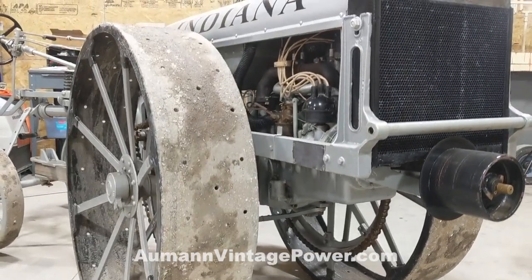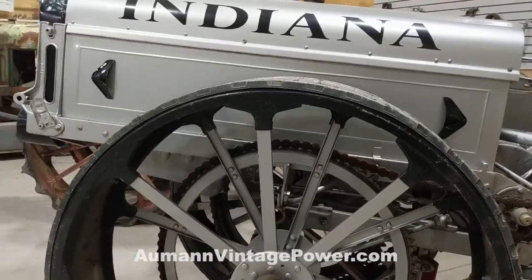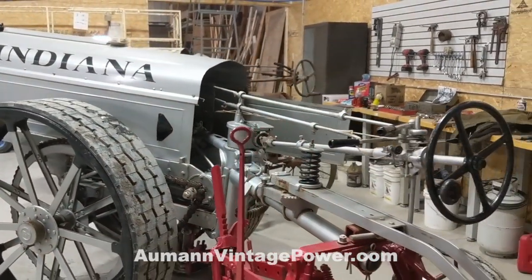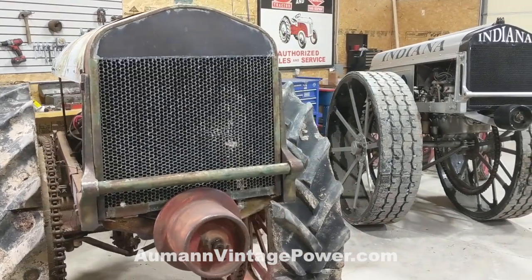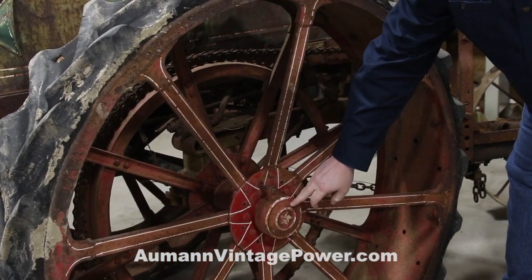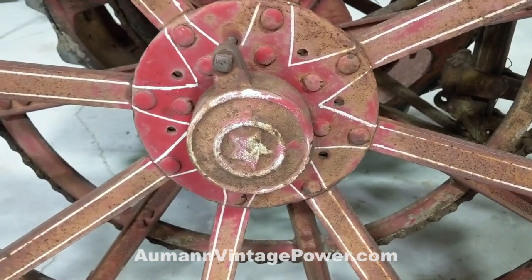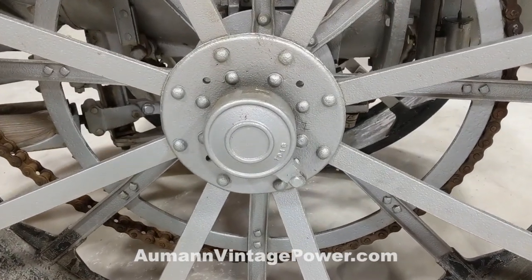The Indiana tractor started as the Star Tractor Company in 1917, and then in late 1918, it was bought out by the Indiana Silo Company, and it became the Indiana tractor. The first tractors produced by the Star Tractor Company had the words Star Tractor Company on the hubcap, but this star remained on a lot of the Indiana hubcaps, except for the very late ones, like the Orchard tractor that you'll see, which has a smooth hubcap with no star.